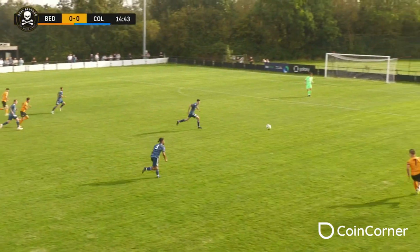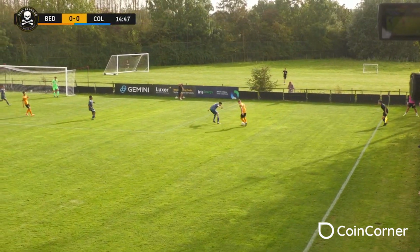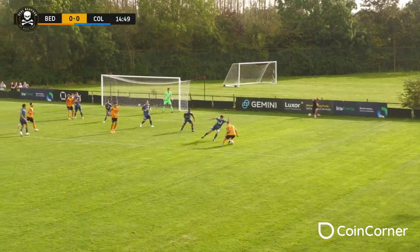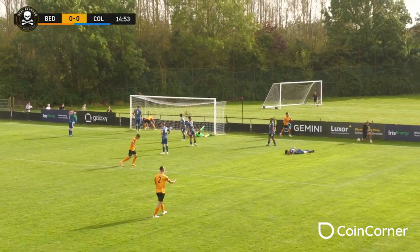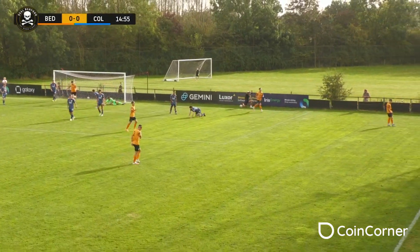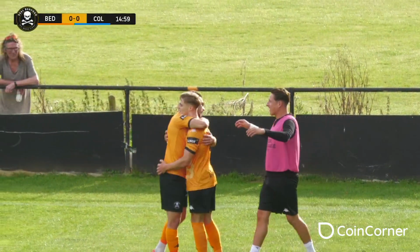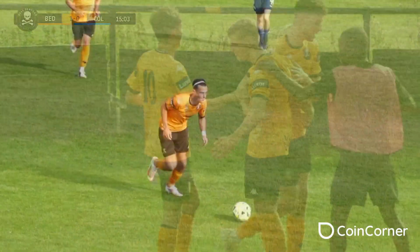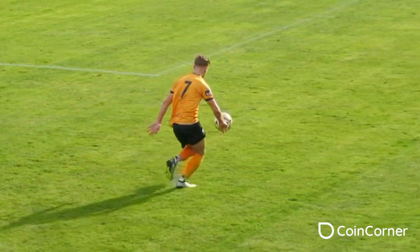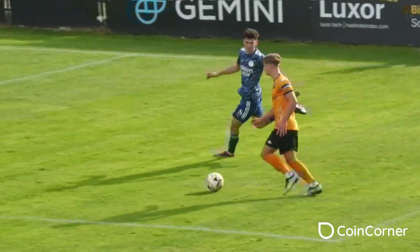Eddie Corbett, who gives it to Josh Setchell. Going inside now, Josh Setchell into the box, who shoots, and what a move that was. Really impressive from Josh Setchell. Coolly done, Josh Setchell, you tricky legend.